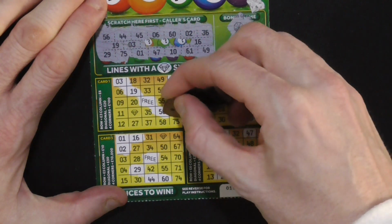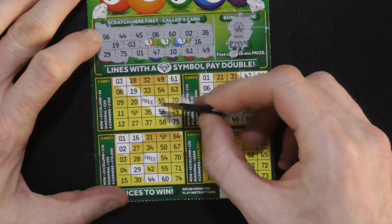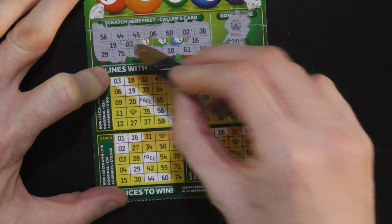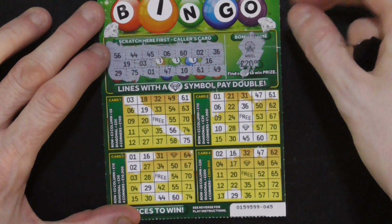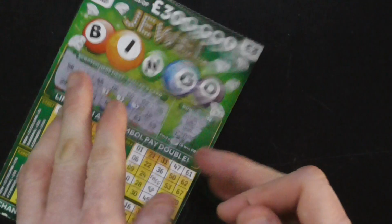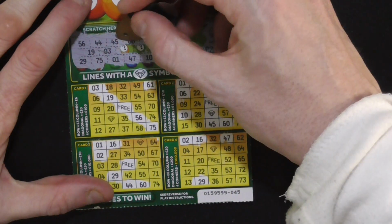Yes, get in there. So we got 75 there, 56 there, 19 there, and number 3 there. So diagonal is £20. I wonder if we're going to get 31, but then if we got 31, that's a column, that'd be £20, that's £40. You can't win £40, so I ain't going to get that number 31 then. But I'm happy with that. Doubled my money on that. That's a lovely hit. So let's see what we're going to get on the rest of the numbers.